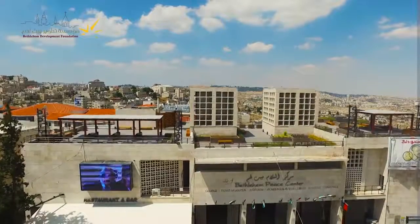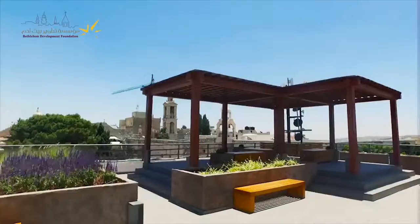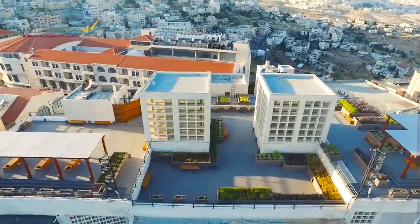Khatib and Alami Engineering Company adopted the latest architectural and environment-friendly concepts. BDF chose Class A contractors to implement the project.